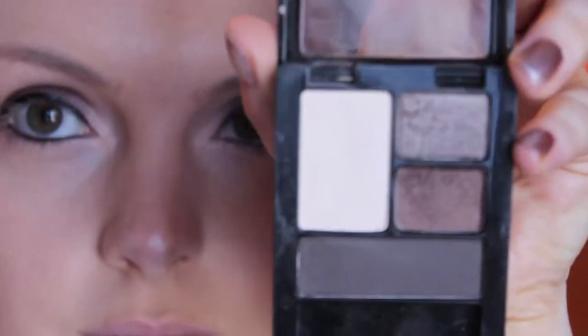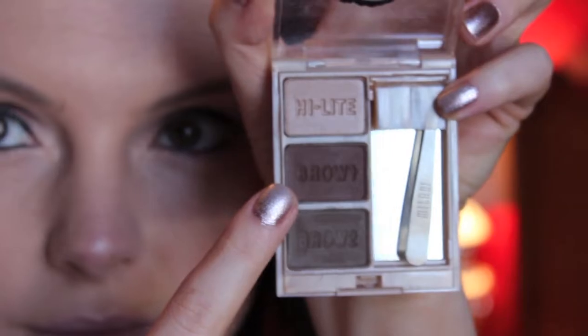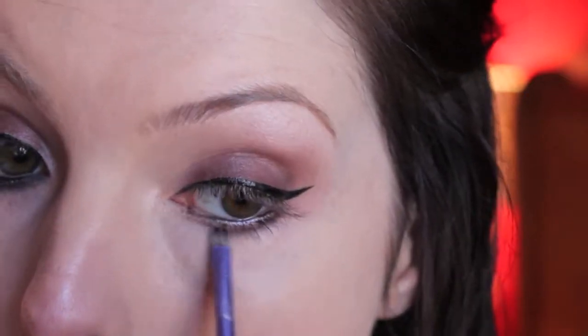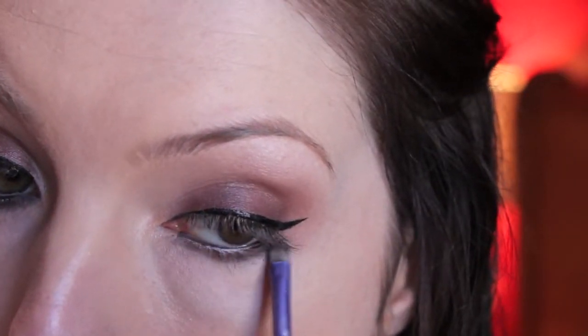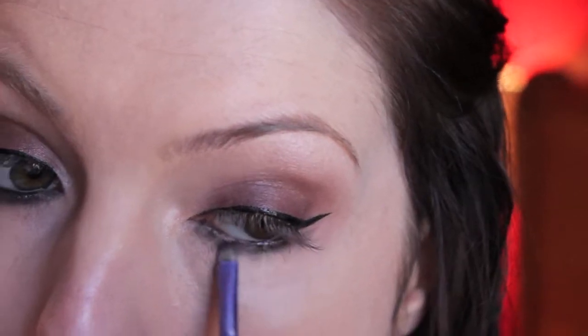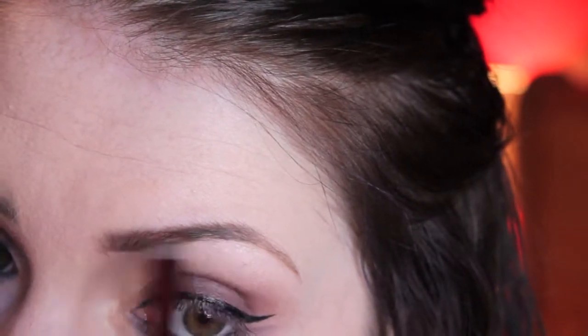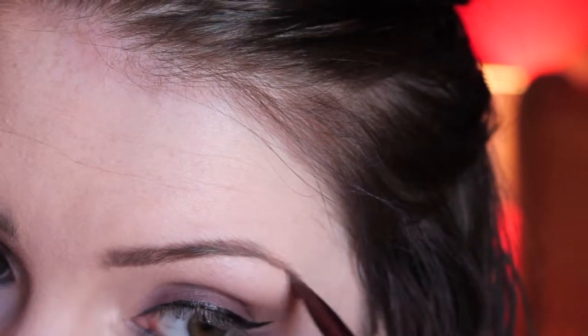Now I'm demonstrating that you can use Maybelline Natural Smokes, but my favorite is using my Milani Brow Powder, surprisingly enough, as my under eye smoked out color. Once again, love to use the same product for multiple uses. And then using that same Milani brow powder, I'm using the more brown neutral shade to fill in my brow.